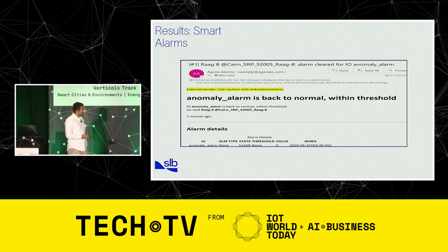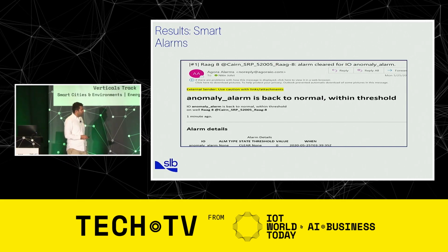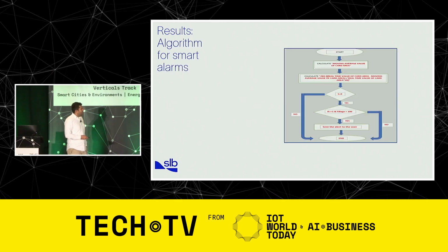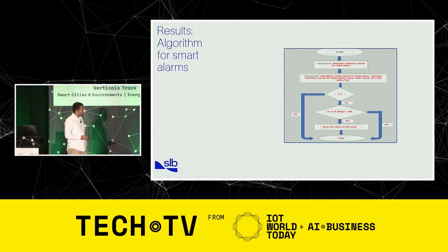Secondly, we are able to send these smart alarms before a catastrophic failure happens to the maintenance team. And they are able to take preemptive actions in order to normalize the pump conditions. And the smart alarm algorithm is based on the moving average of the card area, Dynacard area. And this is the overall algorithm.